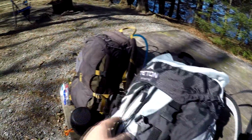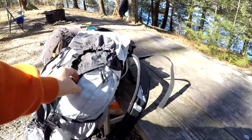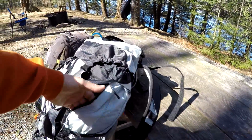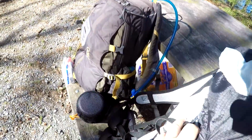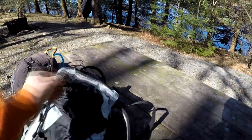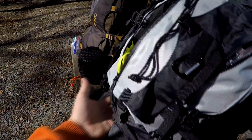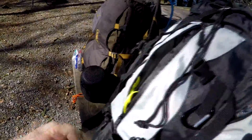It's got a map pocket here, some side pouches. These all, yep, just grab one of them. These all come out pretty good. I keep my Sawyer Mini in here for water filtration on one side. On the other side, I keep flashlights and stuff like that. There's a zip out floor inside right here, so you can have this one big. Actually, it doesn't zip out. I'm sorry. This one is just a drawstring.